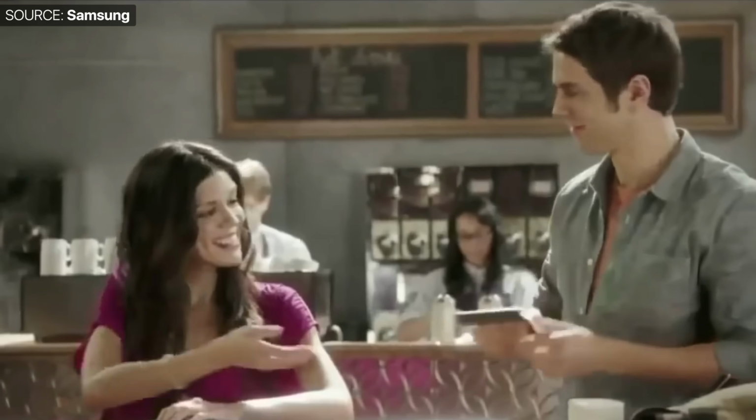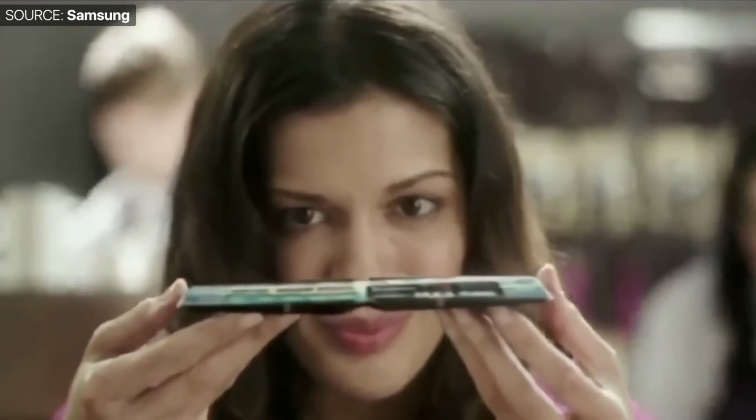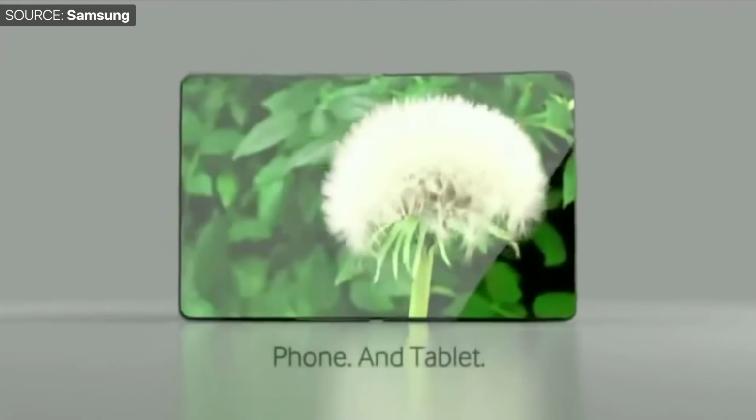And then 2 years later, in 2013, Samsung showed us an actual TV ad, the famous coffee shop ad, which you've probably seen, where they showcased their vision of a small tablet that folds into a smartphone when you need something more portable, and then unfolds back into a tablet when you want something that has a larger display. I mean, that's the dream, having a single device that's both a smartphone as well as a tablet.